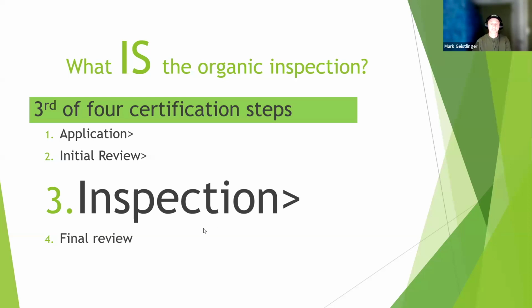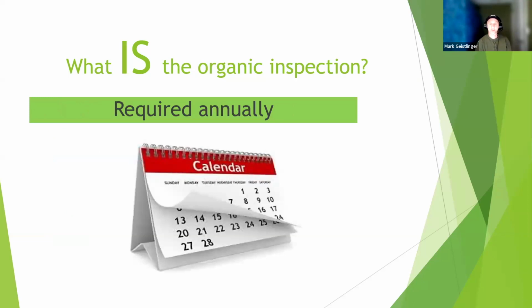Okay, so that's the third step, the inspection. The fourth step is the final review. The file goes back to the certification agency with the inspector's reports, and it's reviewed by another reviewer on the certification team. So we've got two bookended reviews, the initial review and the final review. By the time we get to this fourth and final step, most people get certified organic. We have found problems earlier in the process. We've shut it down at initial review if it really looks like they can't get certified. So most folks can get certified. Sometimes we need information from them. The inspector found out that they didn't have seed tags from a couple years ago. We really have to have seed information, for example. Okay, so those are the four steps. Third step is inspection. What else is the organic inspection? It is required annually.